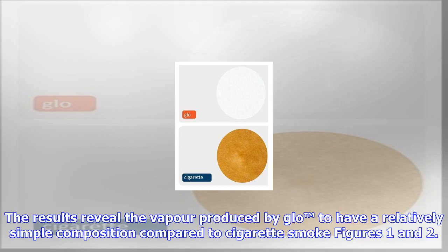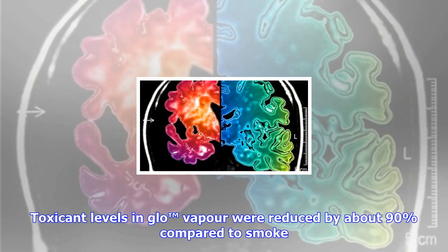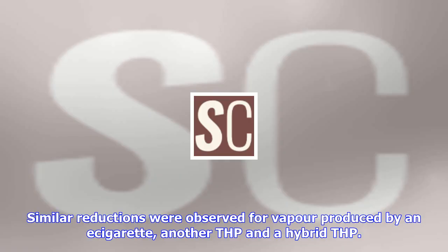Figures 1 and 2. Toxicant levels in glo vapor were reduced by about 90% compared to smoke. Similar reductions were observed for vapor produced by an e-cigarette, another THP and a hybrid THP. Biological testing. The puffing robots were also used in combination with special exposure systems to test the impact of the smoke or vapor on cells in the lab.